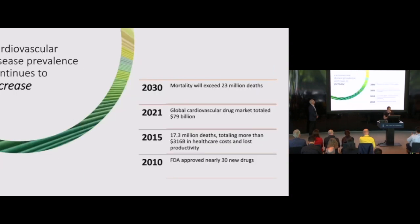The problem that I'm trying to tackle is that of cardiovascular disease, which remains the #1 cause of worldwide mortality. Despite many FDA-approved drugs since 2010, mortality continues to increase, and healthcare costs are also increasing in the range of hundreds of billions of dollars. So clearly the approaches that we have are not sufficient.